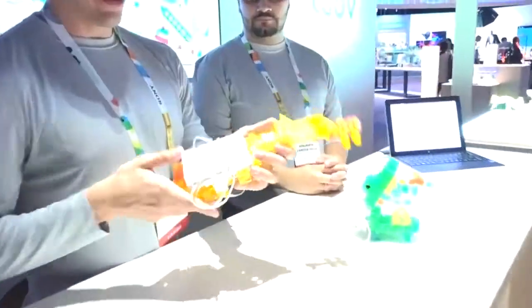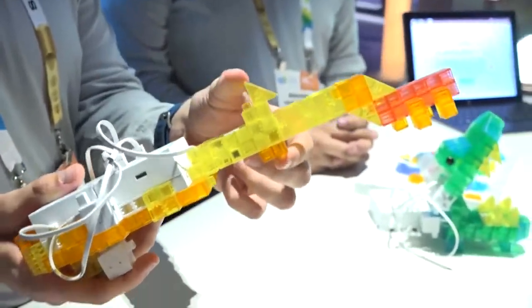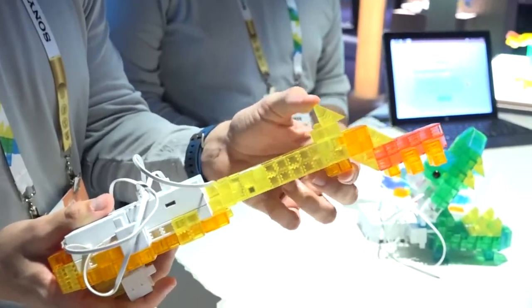So now you're not just building a little guitar here, but I'm programming switches. Like, all of a sudden I put my finger on the back, it starts making a sound. There's a proximity sensor, it'll change the melody, which I can actually customize by sliding the guitar up and down. The fact of the matter is, guys, we have the experience when it comes to innovation, right? So it only made sense that Sony was gonna make something for kids to innovate also.